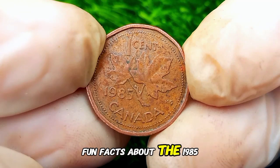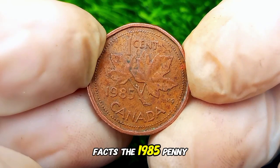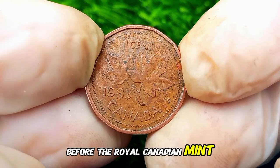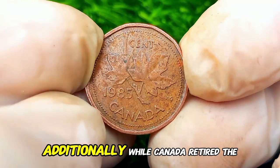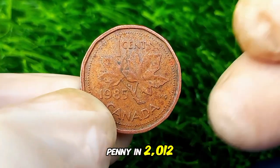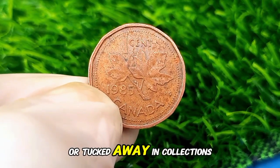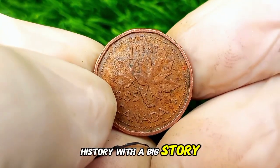Fun facts about the 1985 penny. Here are a few fun facts. The 1985 penny marked one of the last years before the Royal Canadian Mint switched to zinc cores with copper plating. Additionally, while Canada retired the penny in 2012, billions of these coins are still in circulation or tucked away in collections. It's a tiny piece of history with a big story.